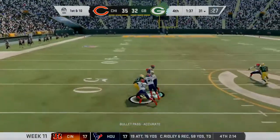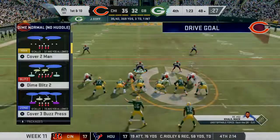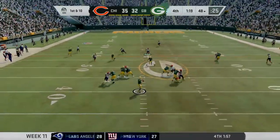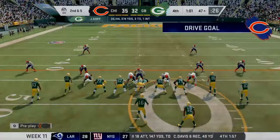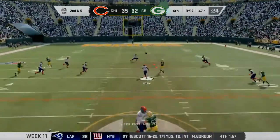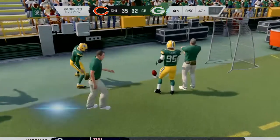He's back to throw. Open on the left side. This is Valdez-Scantling. And he slips up past the 45 before being tackled. Back to throw. That's into the hands of Westbrook over the middle. And he'll get it down to the 47 here. Back to throw. And that is incomplete. He couldn't hold on through the contact.